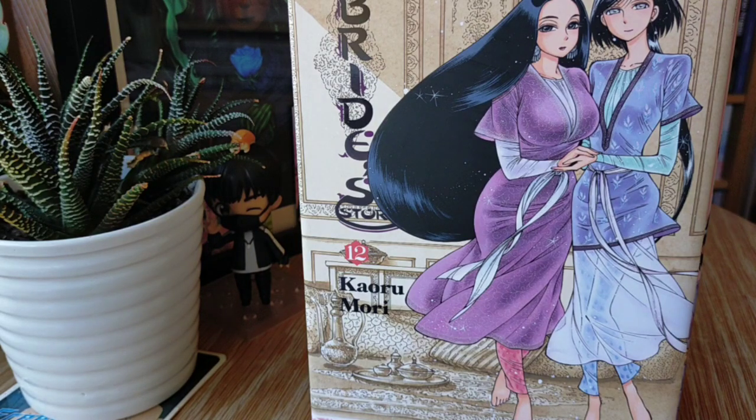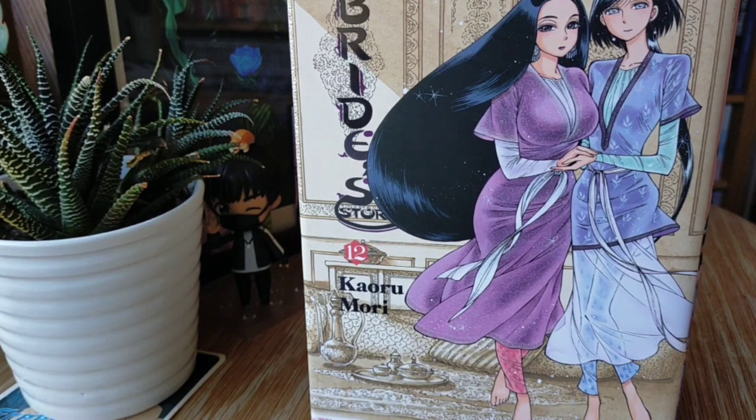So these two, again, are kind of reflective of the culture of polyamory or polygamous marriages. They both have the same husband, and that was done as a way to ensure that this woman and her young son were supported after the untimely death of her first husband. It's done really, really well. It's beautiful. Kaoru Mori is a phenomenal artist.